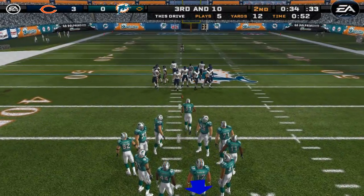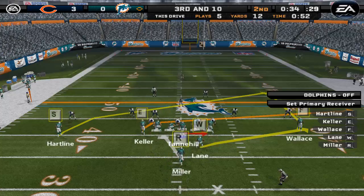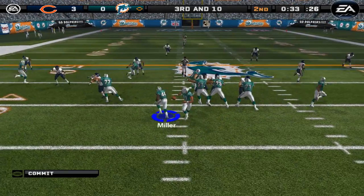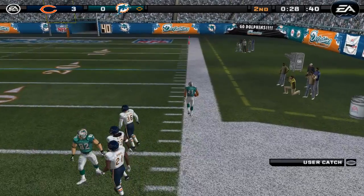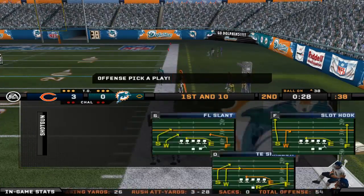Third and 10. Ball on the 42-yard line. Chicago looks like they're playing the pass as they're lined up in the dime. Setting up play action with the pass. He hits his receiver. And he'll take it out of bounds at the 38-yard line.